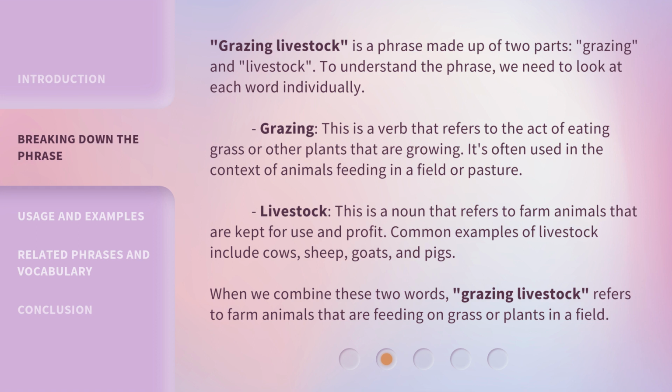Livestock. This is a noun that refers to farm animals that are kept for use and profit. Common examples of livestock include cows, sheep, goats, and pigs. When we combine these two words, grazing livestock refers to farm animals that are feeding on grass or plants in a field.